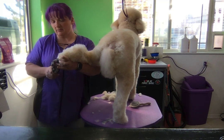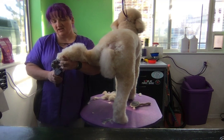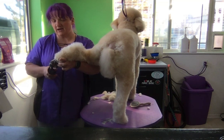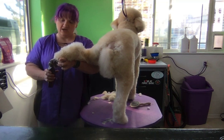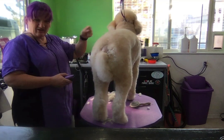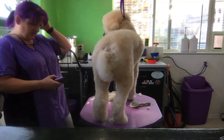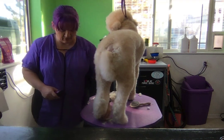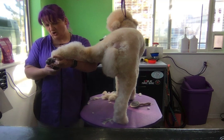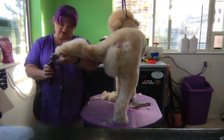So combing them out when they're clean and damp is the best way to ensure that you're not breaking hair. Because if you're ripping and combing through a dog, you're going to break hair. But by using gentle pressure, you can comb out a dog without breaking it.